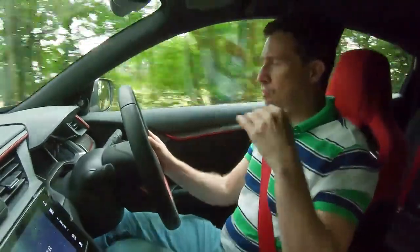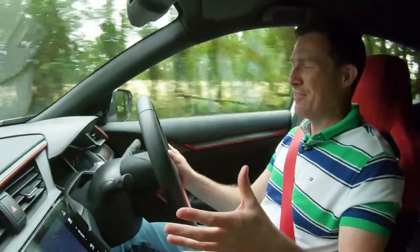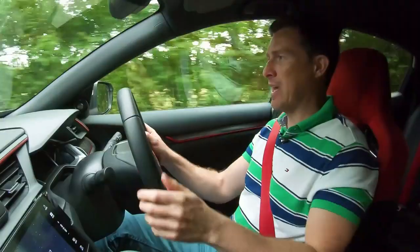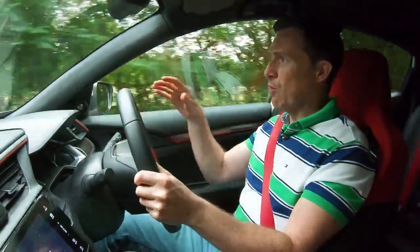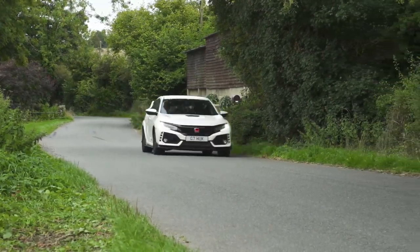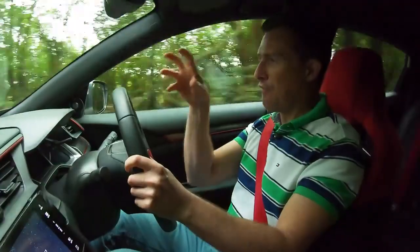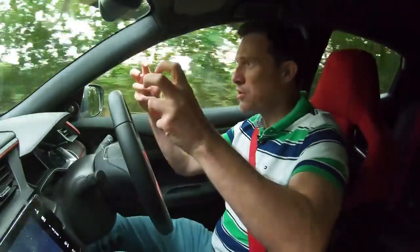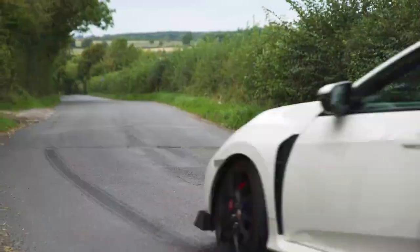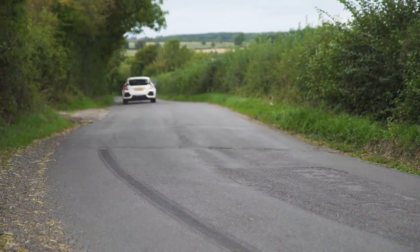Now, the old one was great on the track, and this one is great on the track. It's also good on the road, unlike the old car. So yeah, you can be flying down a back road, and rather than jumping about all over the place, it just hunkers down and remains composed. And that front end, the differential just hooks up and allows you to put the power down. It's so good.